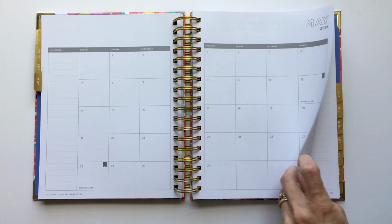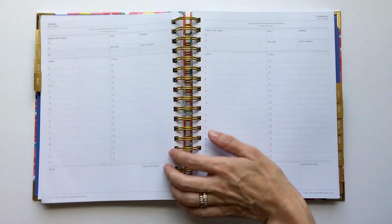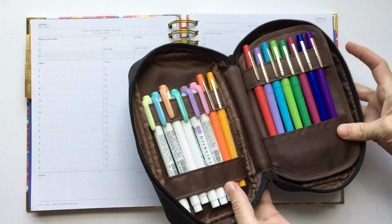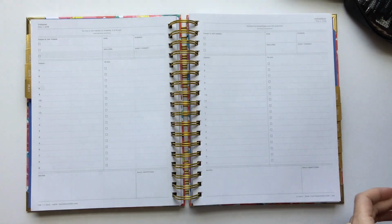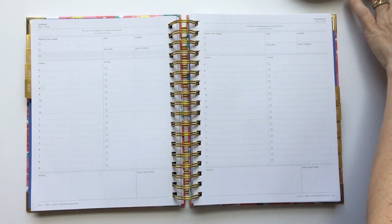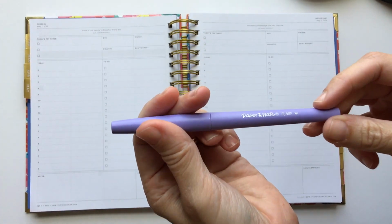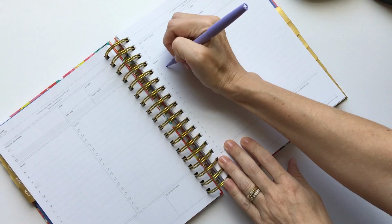So there's that. But let's do a pen test for sure, because I want to show you guys how some pens look in here. Okay, I have my trusty pen case, and we are going to test a whole bunch of pens in here. So let's get started. Let's start with some Flair pens. Some Papermate Flair, if you're not familiar with what they look like.